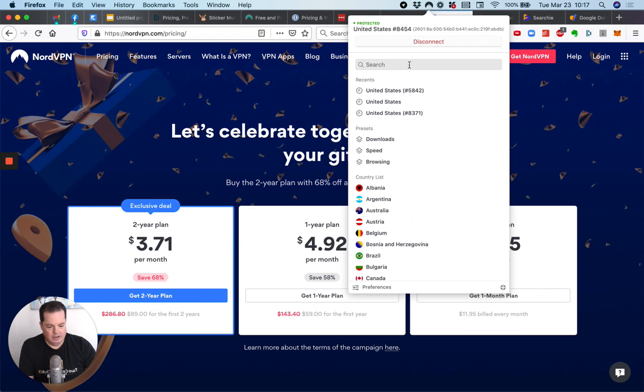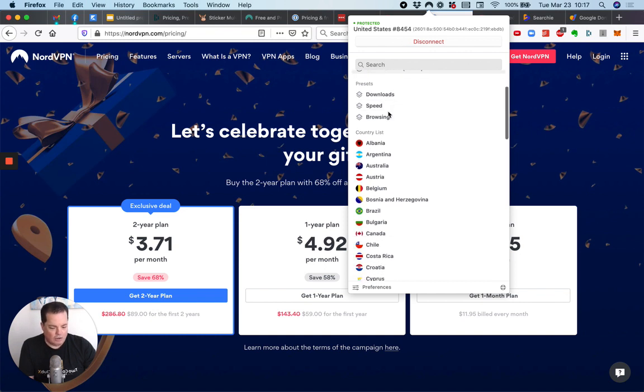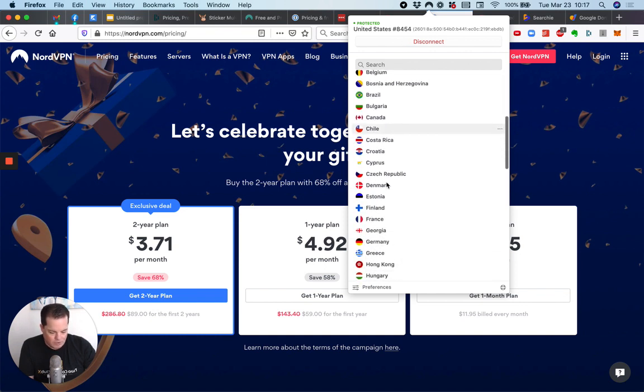And you'll see, like in this case, I have NordVPN on my computer right now, and you'll see up here, I can connect to servers in the United States. That happens to be what I'm connected to right now, but I can also connect to servers in other parts of the world.